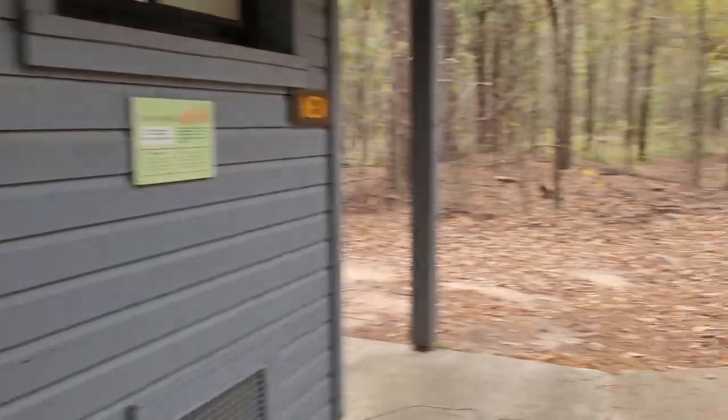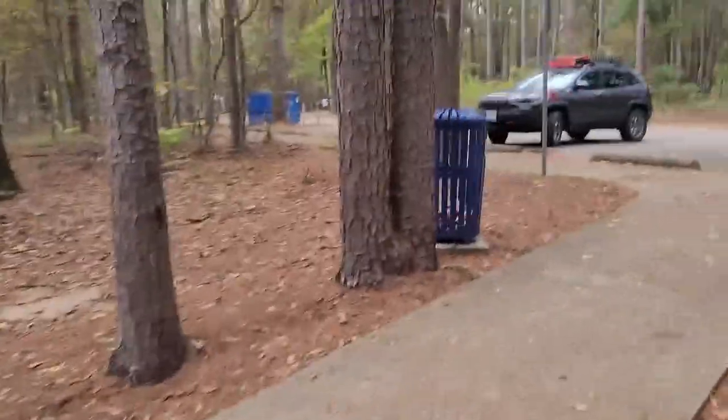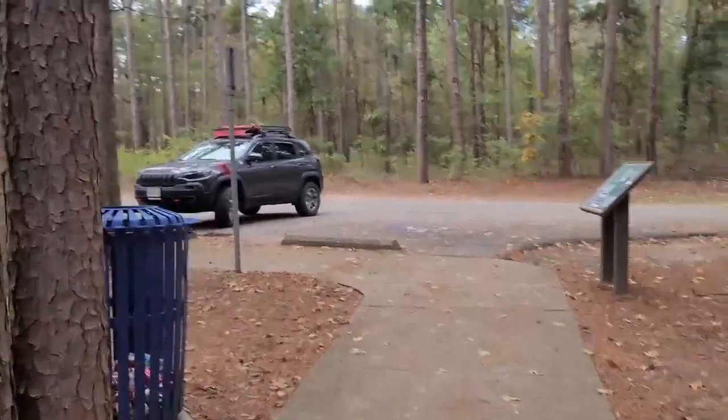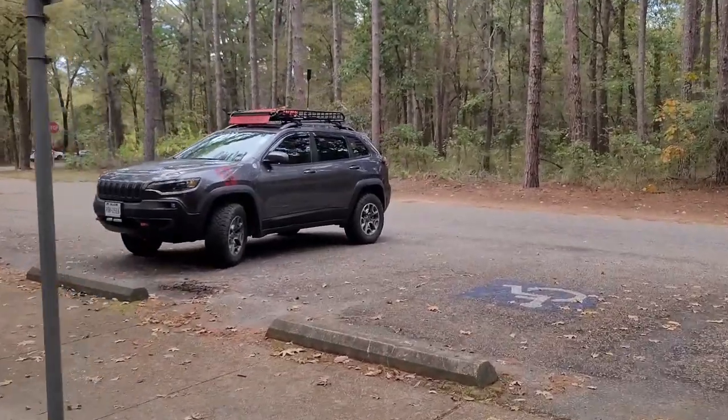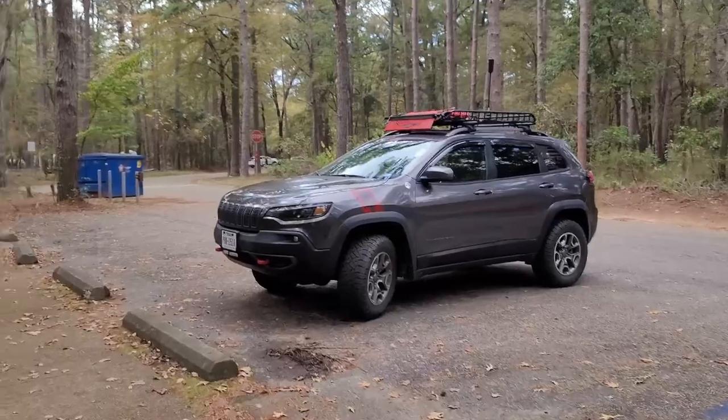But we're going to continue on with this time change. It's getting dark pretty early, and I don't think it's but 3 something. It's already pretty dark, plus the fact that it's cloudy today.